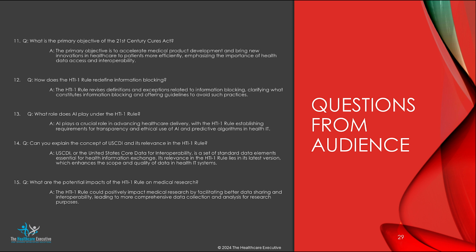How does the HTI-1 rule redefine information blocking? The HTI-1 rule revises definitions and exceptions related to information blocking, clarifying what constitutes information blocking and offering guidelines to avoid such practices.